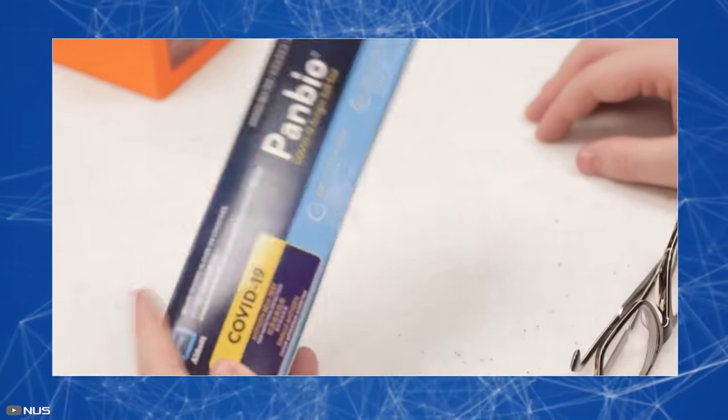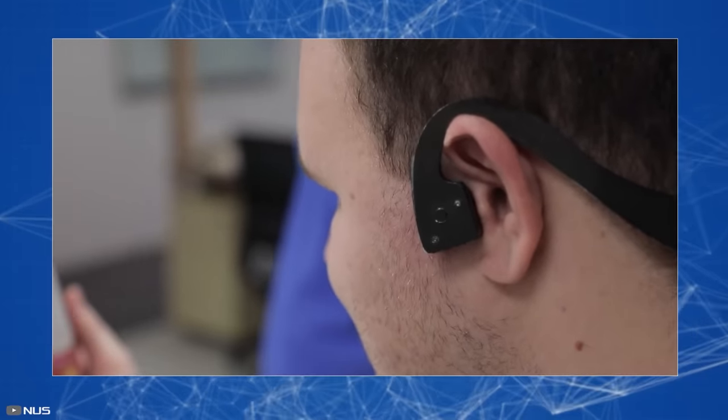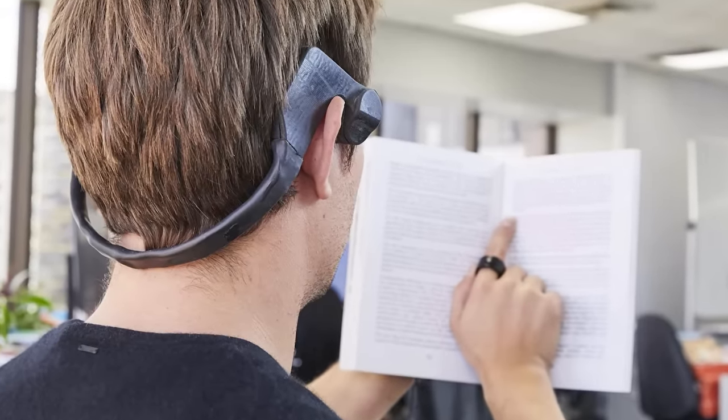When the user picks up an object, the camera captures the image and text, processes it, and a synthetic voice announces what it is, reading out the labels. The unique feature these headsets possess is their natural look, unlike smart glasses, and they do not block the blind person's ears from other sounds.